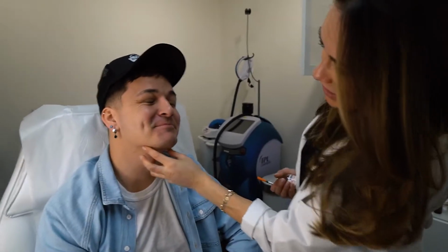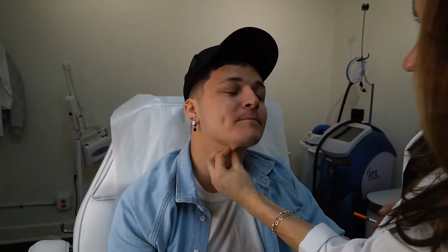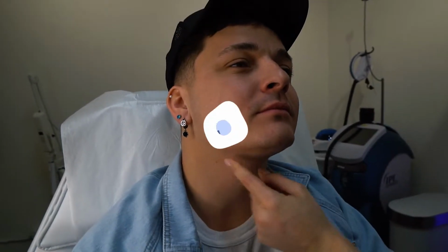So what we're gonna do is we're gonna get this area, which again, doesn't have a lot of fat, but it has a little bit. So we're just going to inject it in there.